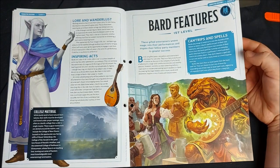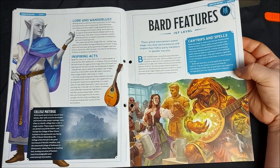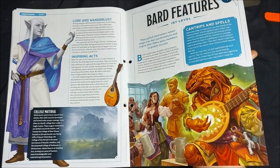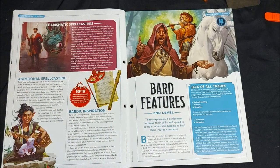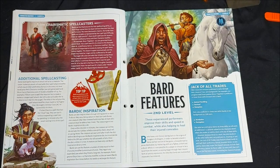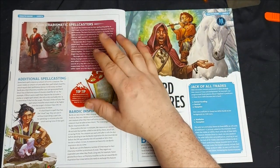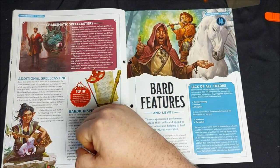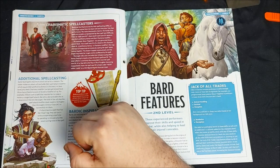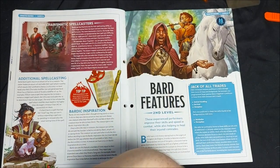So bards learn 4 first level spells and can choose to cast one of these by expending one of their 2 level 1 spell slots. They're charismatic spellcasters, so we use the charisma stat to be our spellcasting buff stat. So we want to make sure we put a good amount of points into our charisma, as it's going to be quite important for us later on.